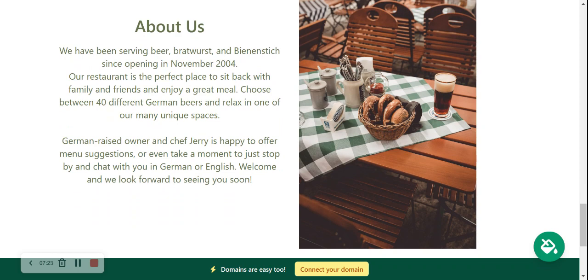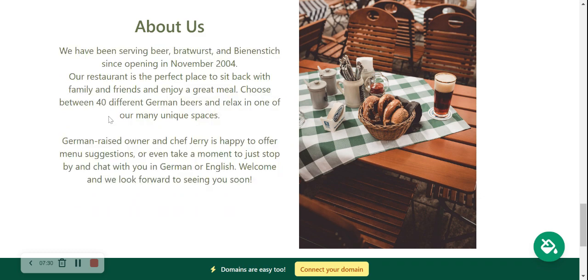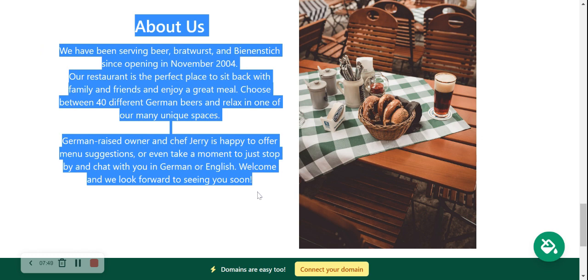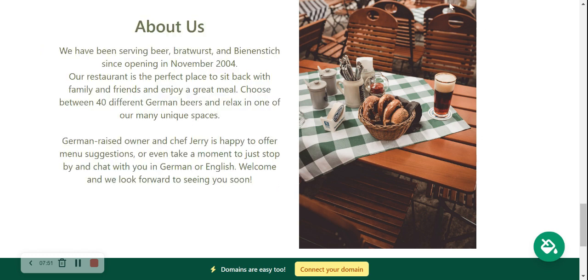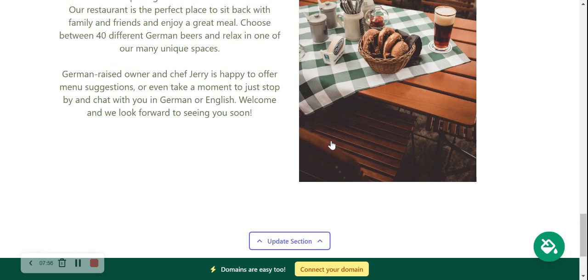We've now made our way into the About Us section. Over here, you can put a little bit more details of how your restaurant came to be, how you got into the German food industry, how long you've been serving your customers for, the different meals your restaurant offers. Perhaps you offer various German beers. Perhaps, like the languages, does your German restaurant speak English and German? Go ahead and put that over here. I'm sure your customers would love to know that information, especially if they're tourists or something like that. Another great spot for a high quality image. Go ahead and update section and amend it.